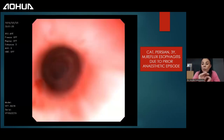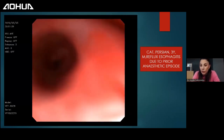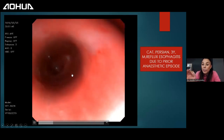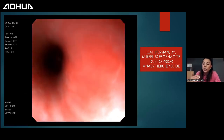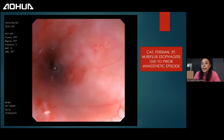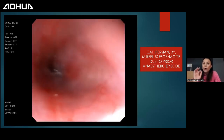What I'm doing now is that I just saw, while inspecting the esophagus, that a band started forming just proximally, cranially to the lower esophageal sphincter. And this would be the place that, if I scoped this cat 1 week later or 10 days later, it would have a stricture.